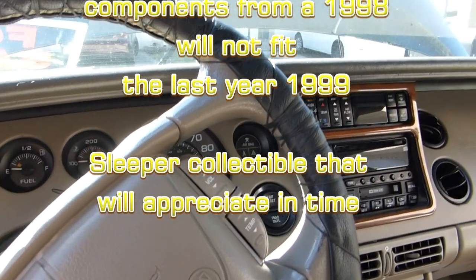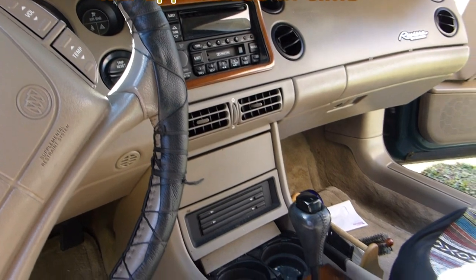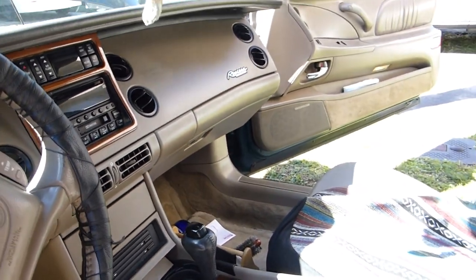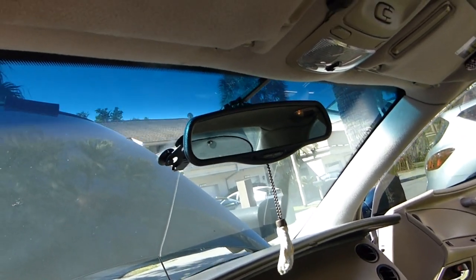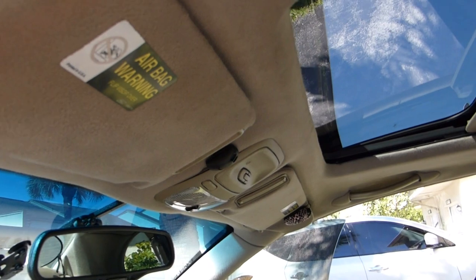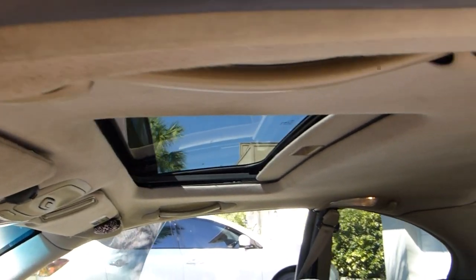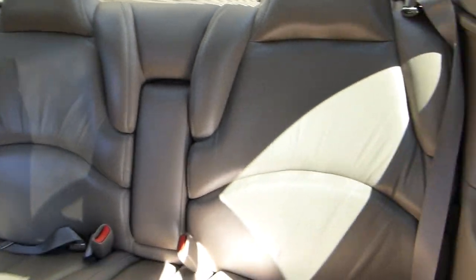124,000 miles. Well-maintained miles on this car. Rearview mirror has a compass. Sunroof, moonroof works. Everything works. No leaks. Original interior.